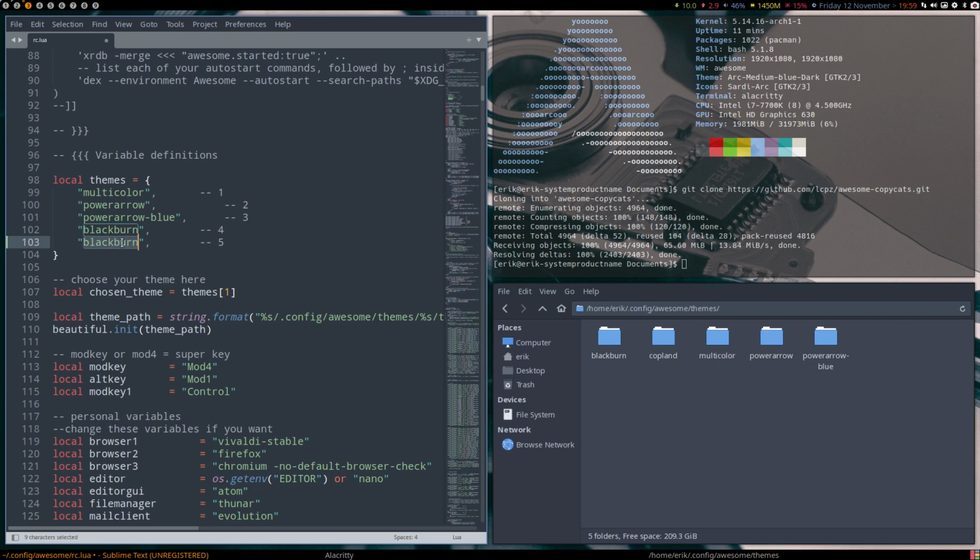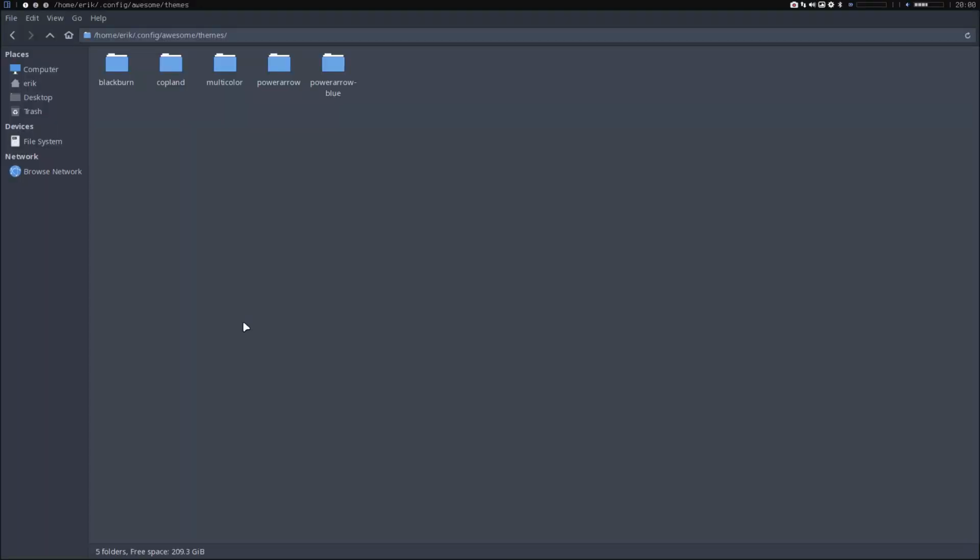Typos are never allowed. Copland. Save. And give me number 1. No, give me number 5. Save, Super Shift R. So now I have this.